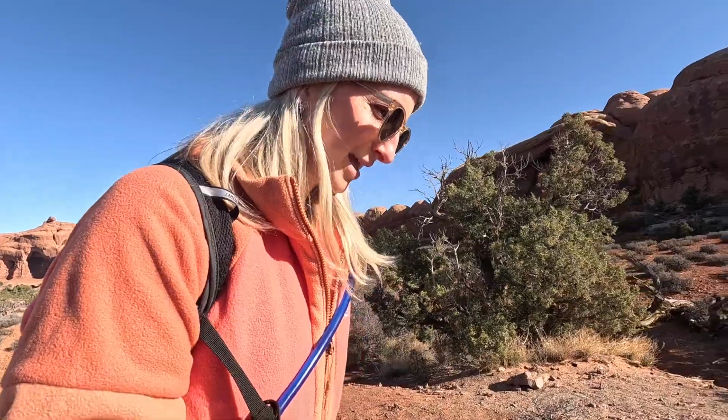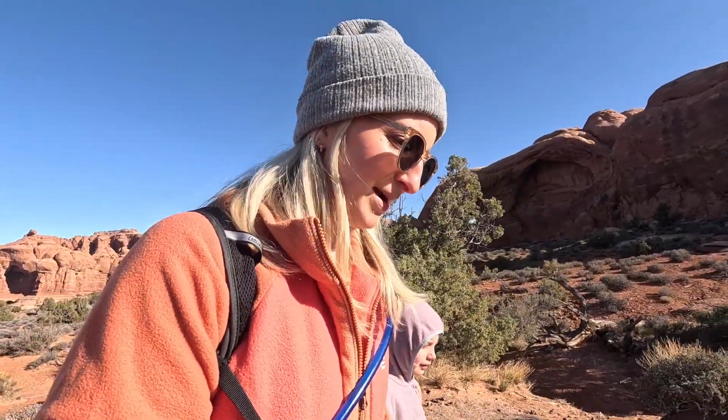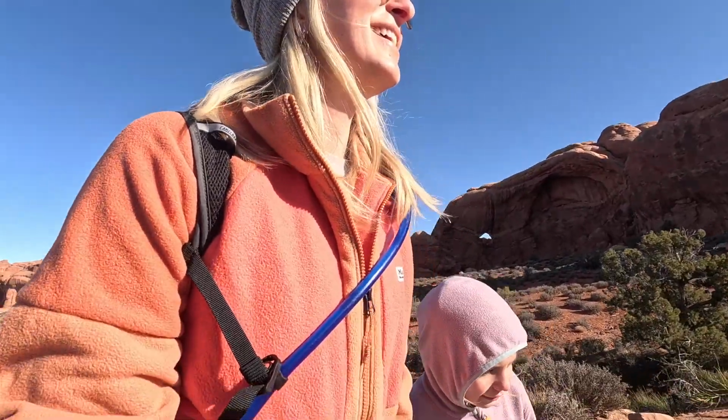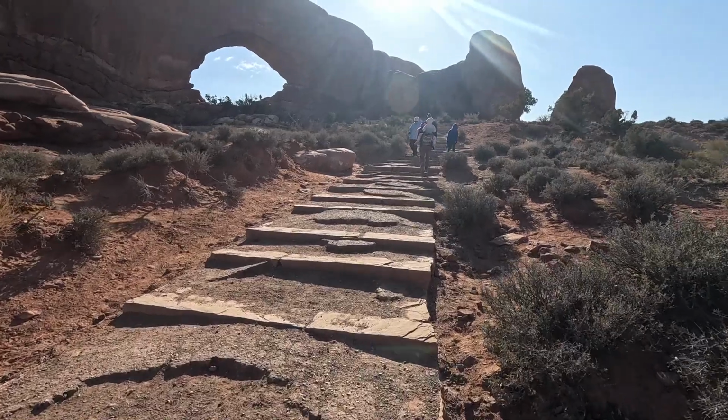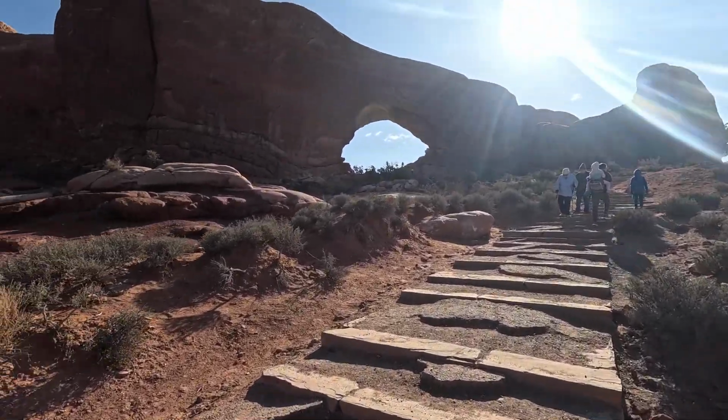Whew, we're really out of breath. You can feel the altitude up here. We're making it. Going to the Windows arches. So pretty. Alex got 2 kids he's carrying. Myler's on his back. Story's on his front.